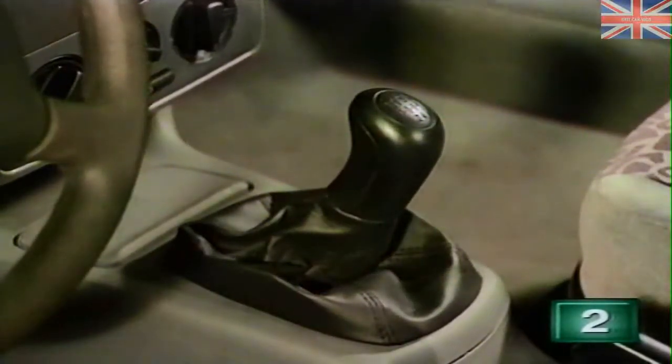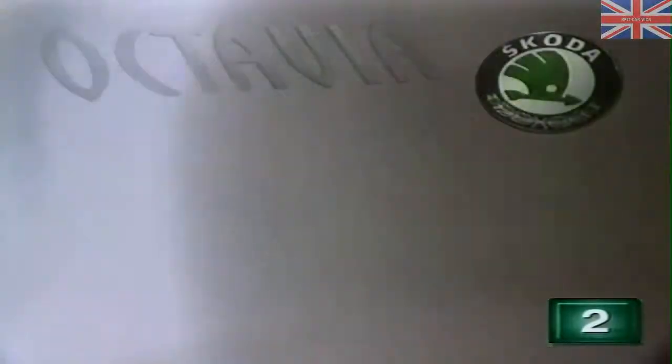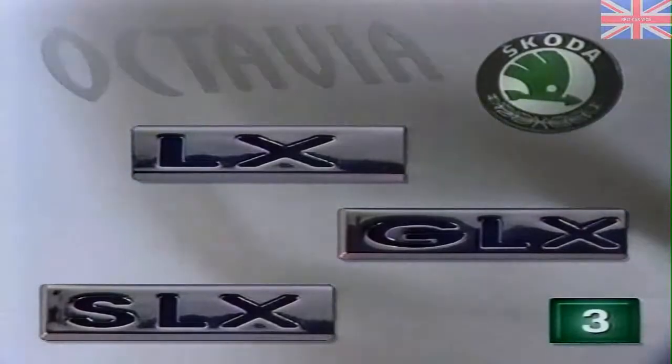5-speed manual transmission is standard with the option of a 4-speed automatic for cars with the 2 most powerful petrol engines. The Octavia will be available in LX, GLX and SLX versions, initially with a choice of 5 engines, 3 petrol and 2 diesels.